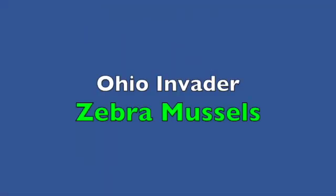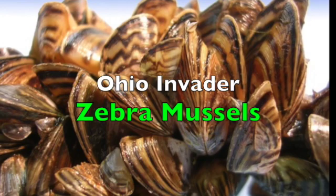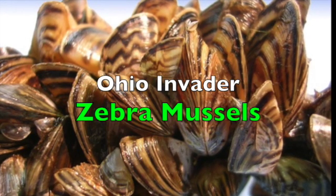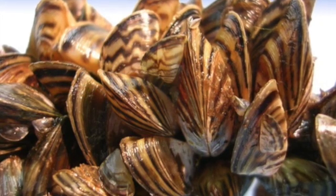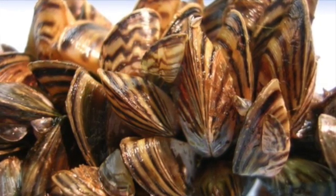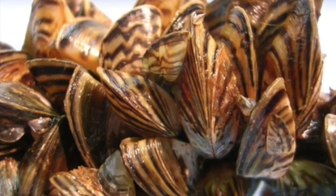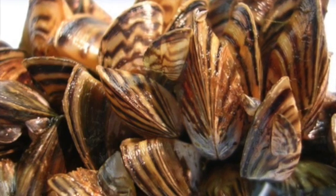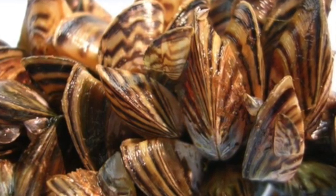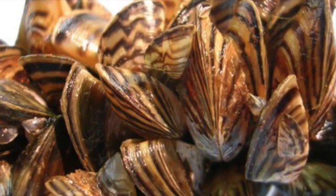Let's talk about one more Ohio invader, and that is the zebra mussel. The zebra mussel and its cousin, the quagga mussel, cost the United States and Canadian water users in the Great Lakes region an estimated $5 billion from 2000 to 2010, according to the U.S. Fish and Wildlife Service. How? By clogging municipal water intake pipes and requiring costly cleanup and prevention.